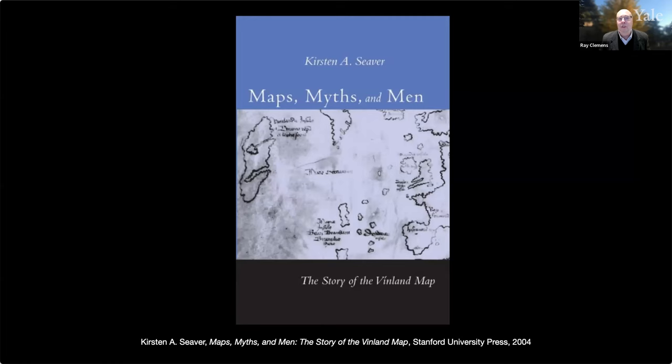The other thing for all of you that are interested in the Vinland map, one of the most excellent historical works written on it, and I think an amazing work, is Kirsten Seaver's Maps, Myths and Men: The Story of the Vinland Map. She looks at the provenance of the map. She looks at the various people that were involved. She tries to get at some of their motivations. And she also suggests a possible map maker.